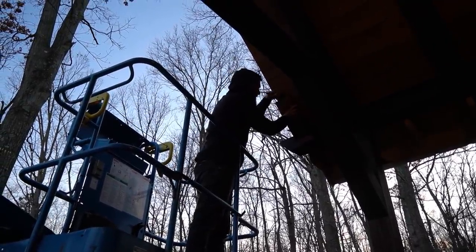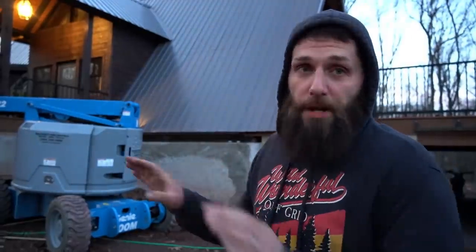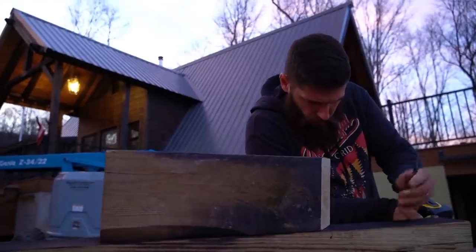If I don't get this beam installed before it gets too dark... I already took my mock-up up there, got it marked, measured everything. So let's go ahead and put it on here and cut this and install it.